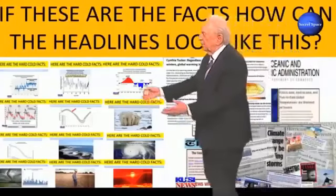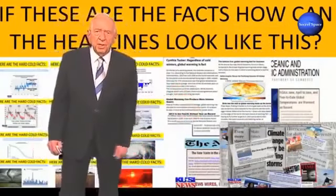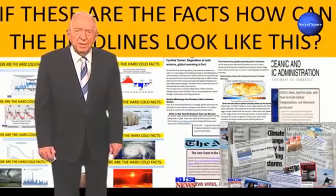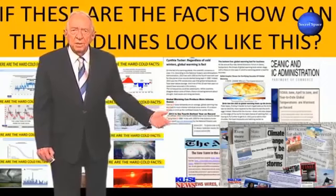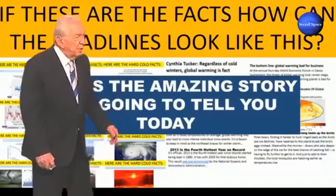So I've plotted all these hard, cold facts and presented them to you. And then I compare them to what you read in the press, what you hear on the air, what the networks tout. And you say, man, what a difference between reality and what's there. Does Coleman know his reality? You bet I do, folks. I study it every day.